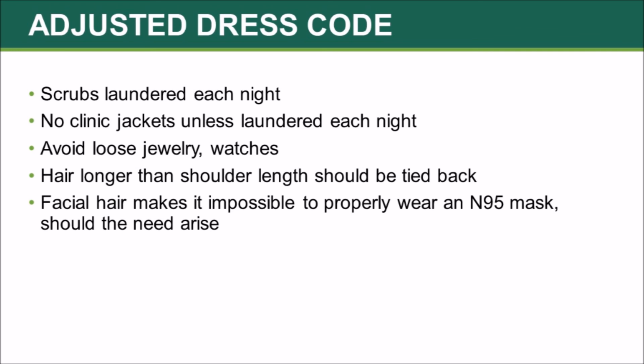You should avoid loose jewelry or watches. If your hair is longer, you want to make sure that it's tied back. And in terms of facial hair, it's impossible to wear an N95 properly if you have a beard or a goatee that's not trimmed or manicured. So we want to make sure that you take care of those things as well.